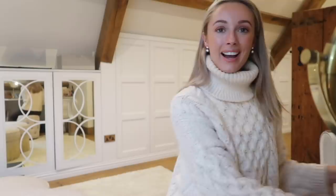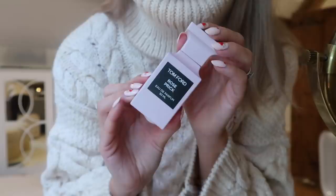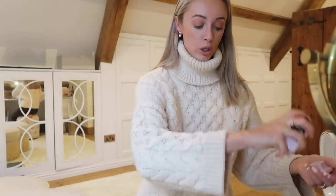Fingers crossed. What fragrance shall I wear today? I've had a couple of new ones come in, actually. I had a lovely delivery from Tom Ford, a top-up of their Rose Prick fragrance, and if you like a rose scent but you want something very mature and sophisticated, then this is the one. It's a very intense rose fragrance. It's quite a nice contrast with a cozy outfit. Normally I'd go for something a bit more ambery, a bit more musky, but that is just absolutely gorgeous.